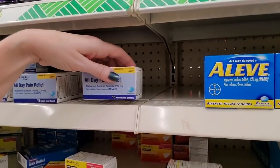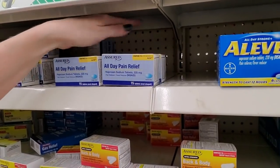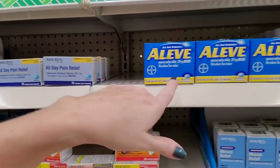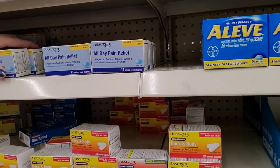Alright, where was I? Naproxen sodium. So that is generic Aleve. 15 of the generic or 6 of the brand name for $1.